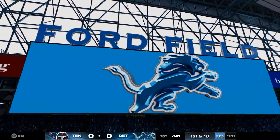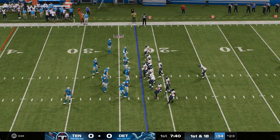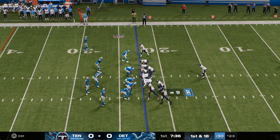So that run play nullified by the holding call on the tight end. Yeah, I just think he needs to get off the ball a lot quicker and get into the block a little bit more effectively. Then he doesn't have to reach and grab and try and hold on.